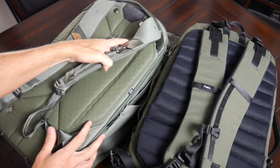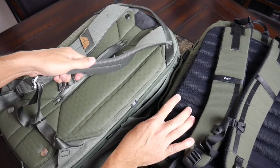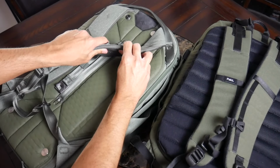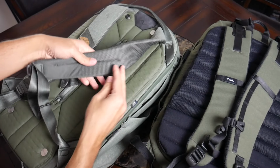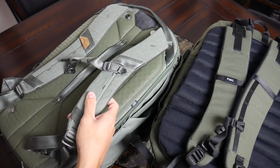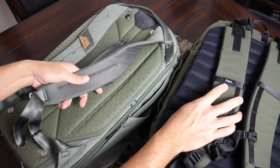They're just not quite as comfortable as many of the other travel backpacks that I use, but the ones that have been included here do a pretty good job. They're more robust than what's included on their daily bags. They have a nice material, they feel durable. The padding on it to me just doesn't feel quite as thick and comfy as the one on Pakt's bag.